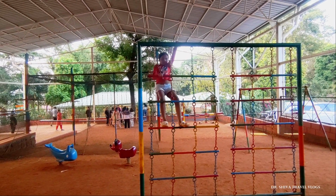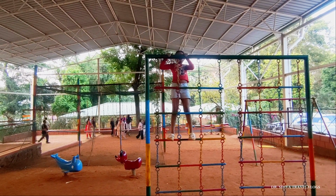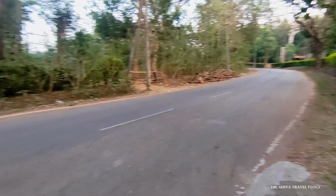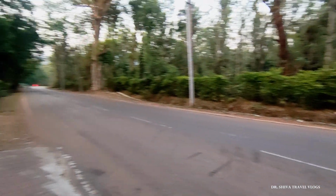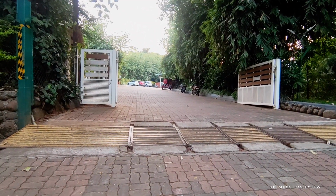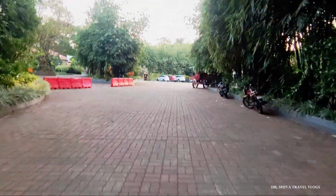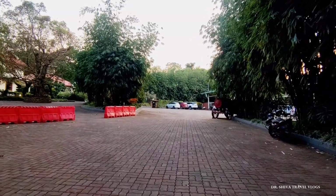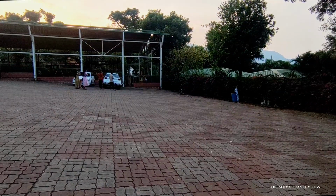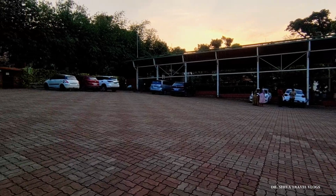After a fun-filled session at the play area, it's time to show you all the front side of this beautiful property. The resort is conveniently located right along the main road that connects Chikmagalur to Tarikere, making it super accessible for travelers exploring this scenic region. As you enter this property, the main pathway splits into two. On the right, you will find the parking area, which is conveniently located right next to the outdoor playground.